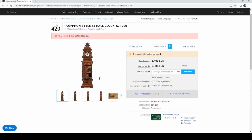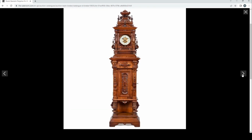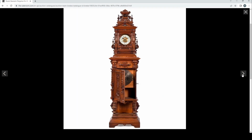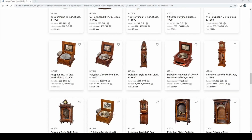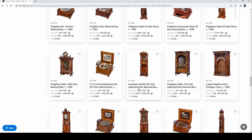This Polyphon hall clock. There's a lot of bids on this one already. That's really quite stunning. Look at those musical clocks. Really great mixture of music and mechanical. 6 to 8 is the estimate, already on €6,000 bids, so that is quite popular, I think. More Polyphons. Another clock here, 6 to 8, current bid on 3. Doesn't look quite as nice, that one.